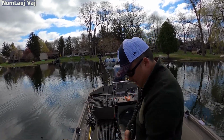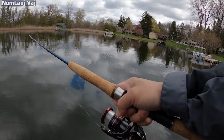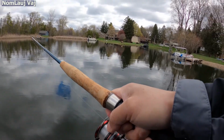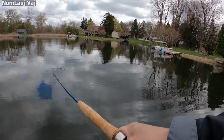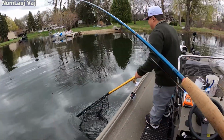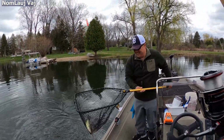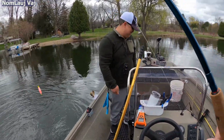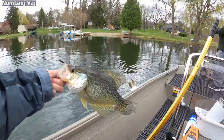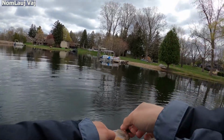Michigan crappie. Bass or what's crappie? I think that's a bass. Oh, it's a big crappie. Big crappie. Don't lose that one, man. Oh yes! Not that big, but it's okay. It's not like the other one, but it's good enough. Oh yes! No complaints there.